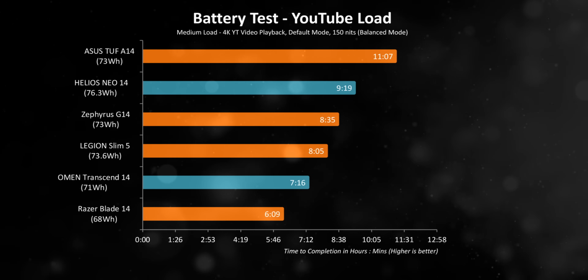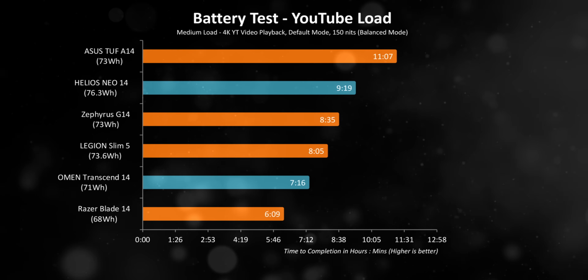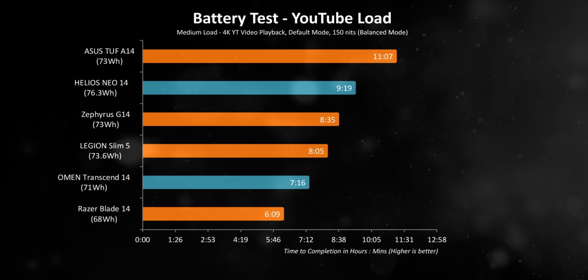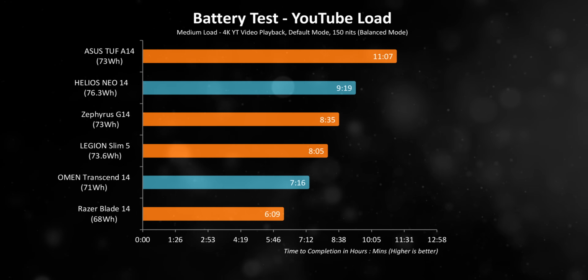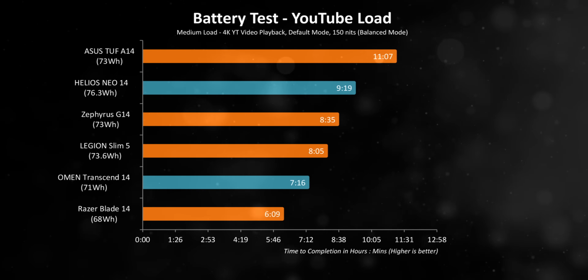Despite having the largest battery, the Neo 14 struggled to exceed 9 hours of battery life in our YouTube playback test. The Neo 14 slightly edges out the G14, but the TUF A14 remains the top performer with its Zen 5C cores working efficiently, running at lower clock speeds. Strixpoint is the best thing that has ever happened to AMD, period.